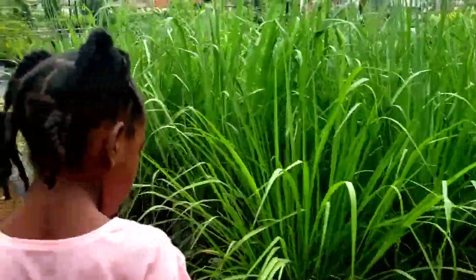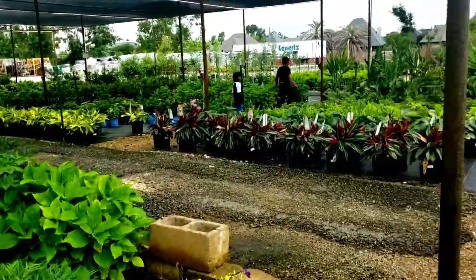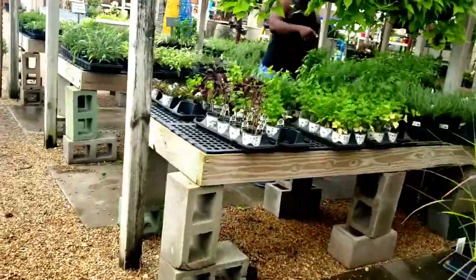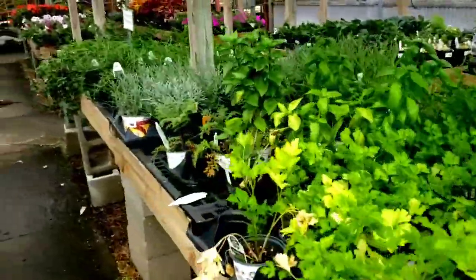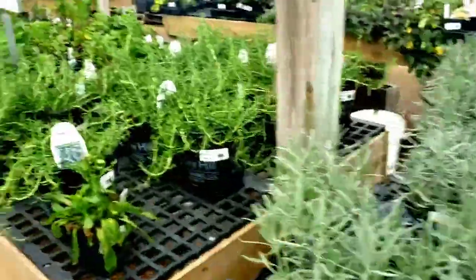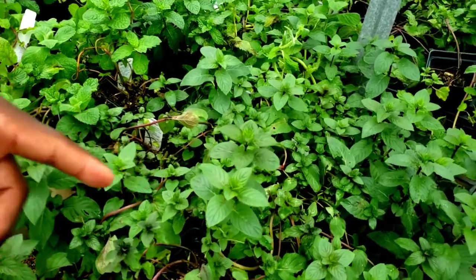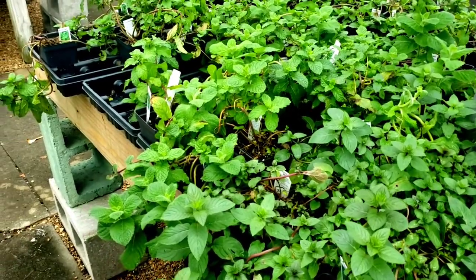Spikes. Yeah, more basil and parsley. I smell it already. Mint? Yeah, looks like mint. What is this? Mint. Oh, it smells even better than those. Different types of mint. It's strong. It smells like extra peppermint, like the candy cane.